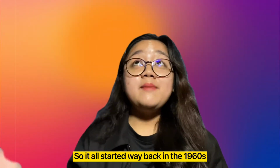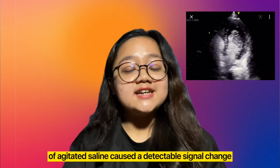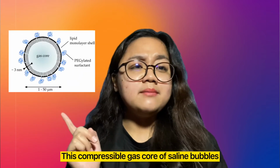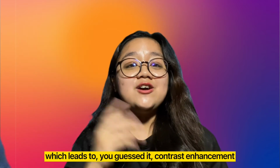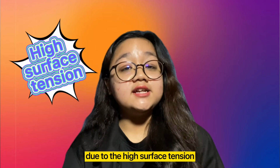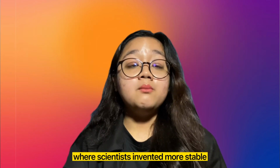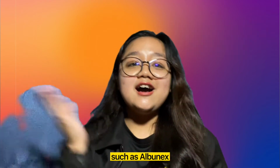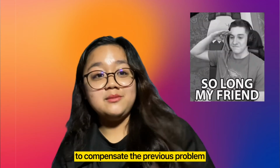So it all started way back in the 1960s, where scientists found that the injection of agitated saline caused a detectable signal change during ultrasound examination. This compressible gas core of saline bubbles enabled the bubbles to backscatter the applied ultrasound, which leads to, you guessed it, contrast enhancement. However, those first saline bubbles were unstable due to the high surface tension. So nowadays, scientists invented more stable, commercially available, and FDA-approved ultrasound contrast agents, such as Albunex, an albumin-coated and air-filled microsphere, to compensate for the previous problem.